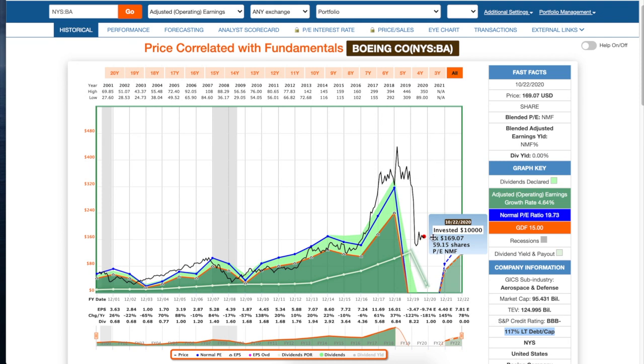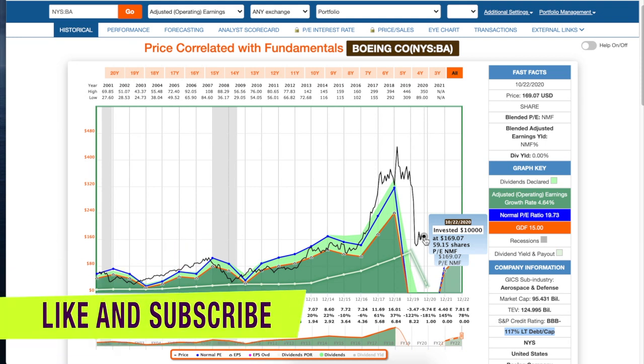But right now it looks very speculative. I'm sure if they have a good quarter, the price would jump up. And I'm also sure if they have a bad quarter, the price is going to drop tremendously. So this is why this company is very speculative right now. So I still give Boeing a hold at current prices.